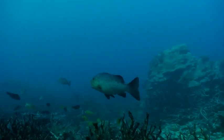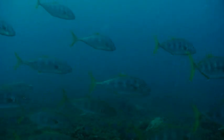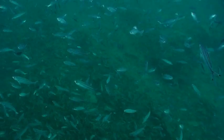The giant trevally has few enemies, with the exception of large sharks and the giant cod that inhabit the reef, which can grow to an excess of 500 kilos.